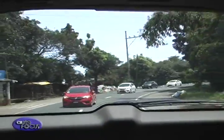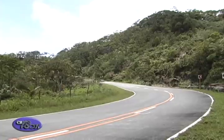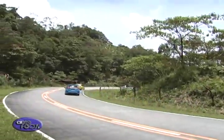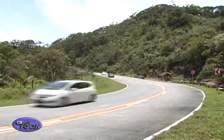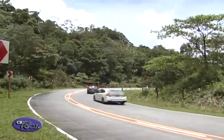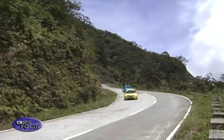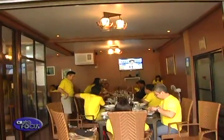Here, the new Honda Jazz was able to demonstrate how, aside from being a practical and functional car, it was also a great driver that not only was responsive around corners and zippy along straights, but also a fuel-conscious vehicle. After a quick rest stop, the driving commenced until the group arrived at their lunch destination.